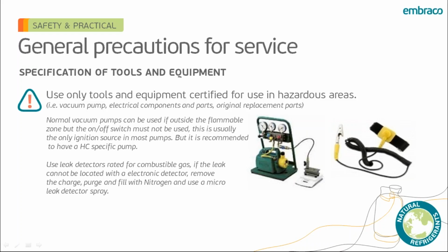And now a note on vacuum pumps. Normal vacuum pumps can be used if outside the flammable zone, but the on-off switch must not be used because this is usually the only source of ignition in most pumps. But I would recommend going ahead and getting a hydrocarbon specific pump just to avoid any issues. And use leak detectors rated for combustible gas.